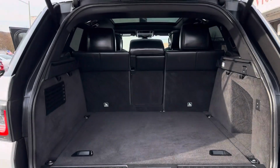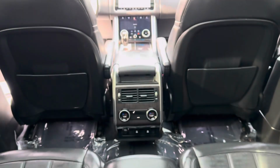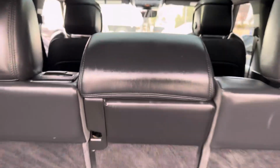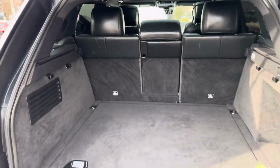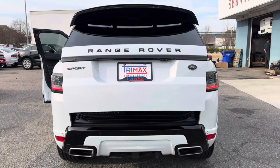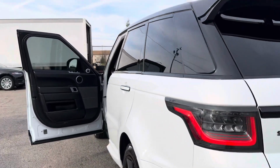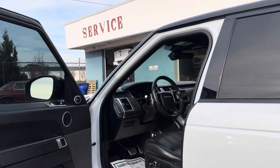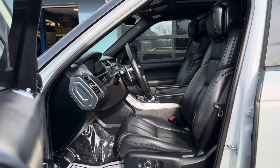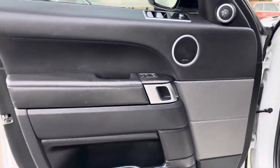Let's go inside. Take a look at that panel. There it is. And the power liftgate. She is absolutely gorgeous. Absolutely gorgeous. Dynamic is over 100 grand. No, you're not gonna pay anything close to that.